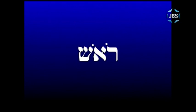Can you read this one-syllable word? And if you said Rosh, you are absolutely correct. This word is Rosh. By the way, this word has one interesting wrinkle. Notice that the Aleph in this word, Rosh, has no vowel or shva of its own.